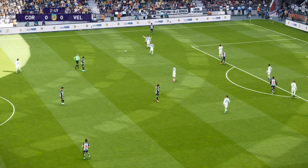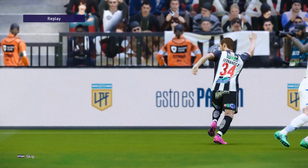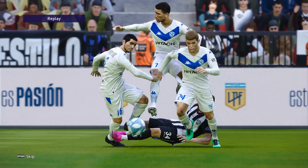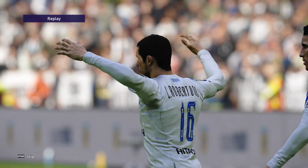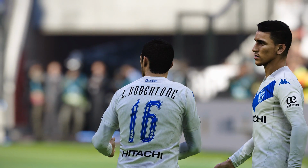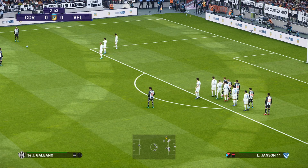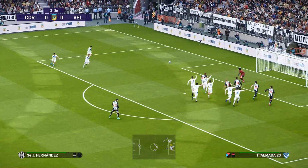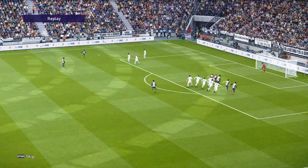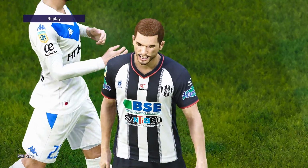Finds himself eased off the ball. Whistle's gone, that's a foul. Needed a better contact. Well, being able to generate that amount of activity in the box means it's hard not to pick someone out.